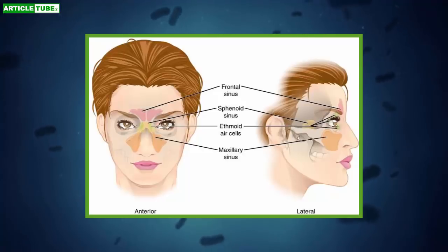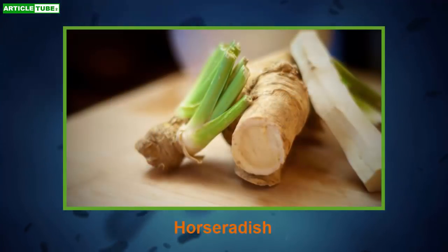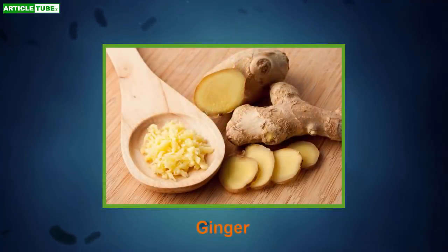Natural remedies for sinus infections. Horseradish. Anyone who has accidentally eaten too much horseradish has experienced its potent ability to clear nasal passages. Mix some horseradish with lemon to make it even more potent. Ginger. Make a ginger tea and add raw honey to aid in recovery.